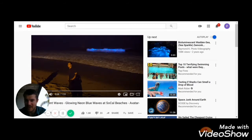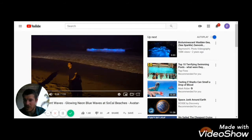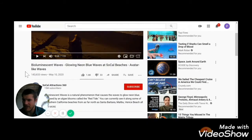Bioluminescent waves, also known as a red tide. Now, there was a red tide in San Diego last week, so the water was all murky and red during the day. But at night, the bioluminescent tide glows bright whenever the water is agitated. So, when the waves break, you can see them glow like they have here.